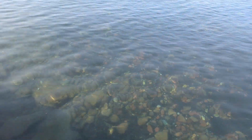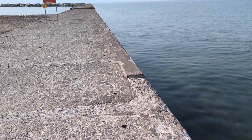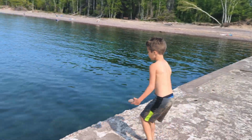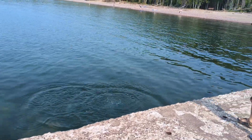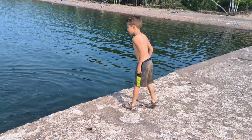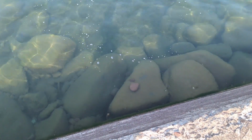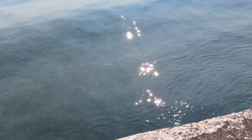There's more on this side. Actually, I do. Ew, look at all the algae. Those are some slippery rocks. And then look at how sandy this side is.